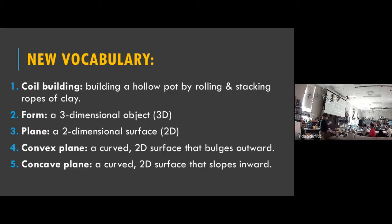You're making a form, a 3-dimensional shape. That should be a word that we've talked about already. But to make that shape, you're thinking about plane. Planes are flat, two-dimensional directions or surfaces. And the way we're going to talk about plane for this project is in terms of convex planes and concave planes. So a convex plane, just like a convex lens in science class, is a plane that bulges outward. Like on this face right here, this fat little belly right here, that's convex. It bulges outward, it gives you more volume, you can fit more water in there.